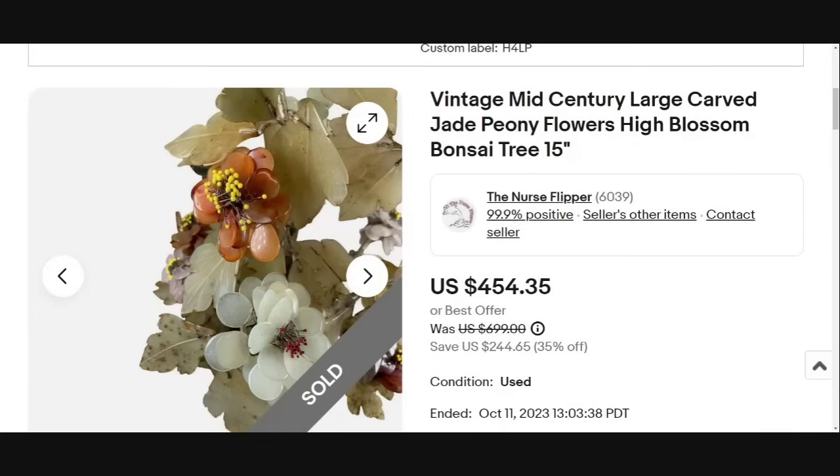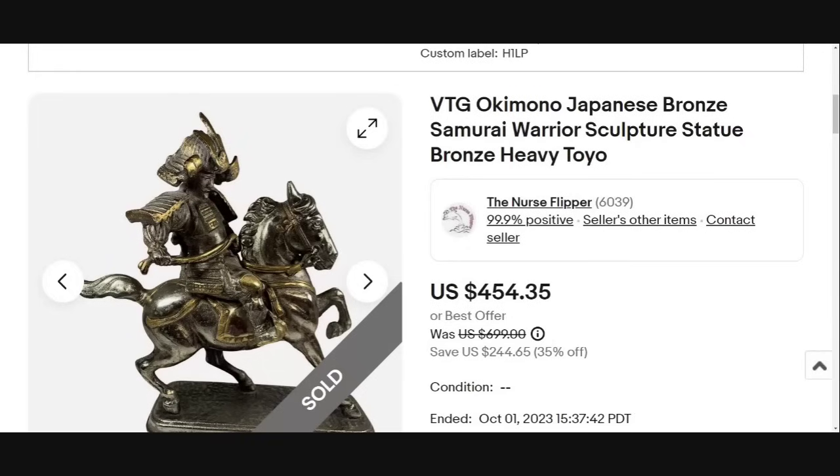A lot of times you see smaller ones, but this one was a great sale and took right at a year to sell. Next, this is an okimono, Japanese. This is a bronze samurai warrior sculpture. It was by Toyo. I got this for under $20, guys.